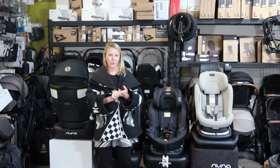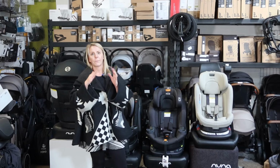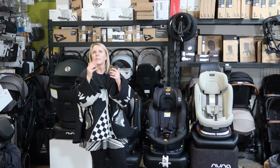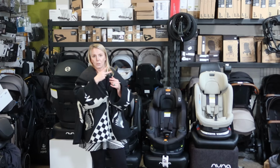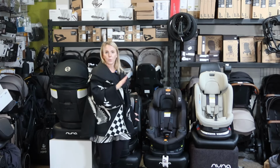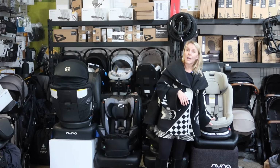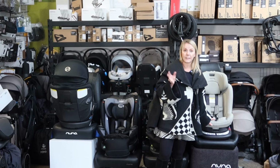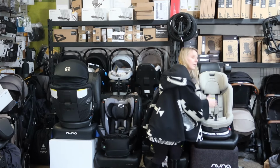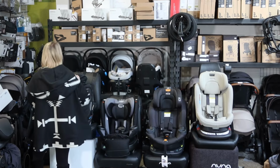Evenflo has 2-position recline for newborn and then 3-position recline for 20 to 40 pounds. Technically, what I'd say is that you get 2 for the smaller kiddo and then 3 for slightly larger. In a forward facing, you get no recline. For the Rev, you're going to get 5-position rear facing recline and 5-position forward facing recline, all adjustable while the seat is installed. And that's going to be the same story with Callisto.